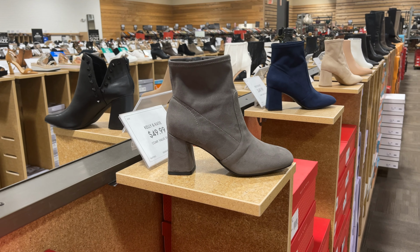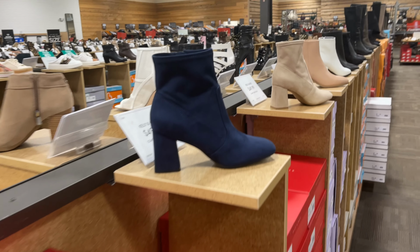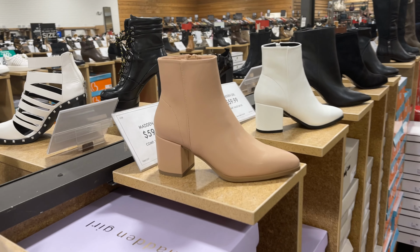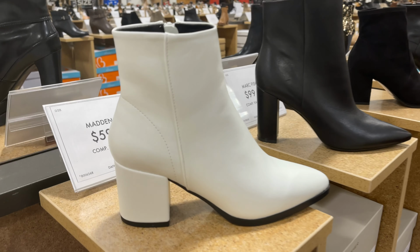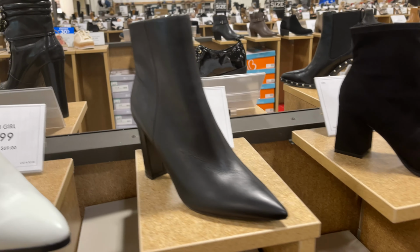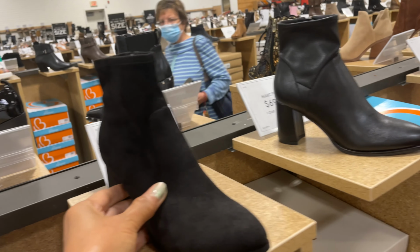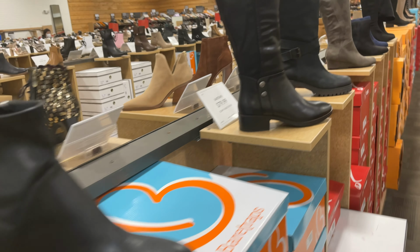Boots time. $50 Kelly and Kate, gray, blue, cream. Madden Girl, $60. It's a nice pink, white. Marc Fisher for $100. And this is also Marc Fisher for $75. This is nice. Marc Fisher for $70.